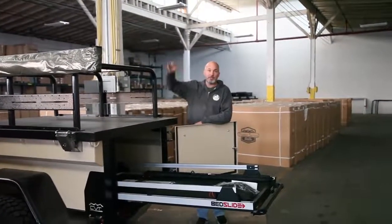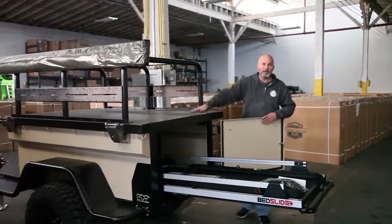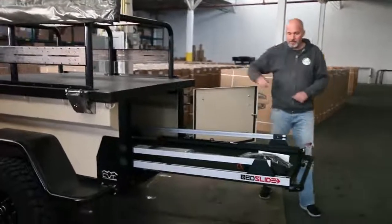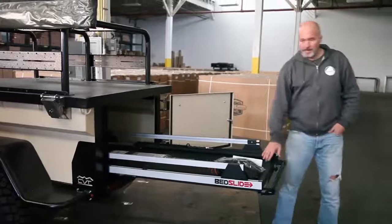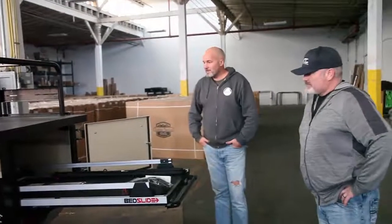A tall rack, which is an option, gets your tent higher off the ground, and you can put stuff under here like a kayak or whatever. So pretty neat. Lots of great innovations. I like what's going on with these things. That slide out is really, really cool. I like that. Yeah, Bed Slide does a great job.